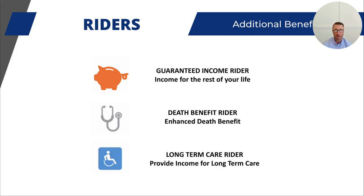That's a great way to pass on wealth to our family. And then the third thing here is a long-term care rider, right? We call it ADL benefits, which I'll talk about.